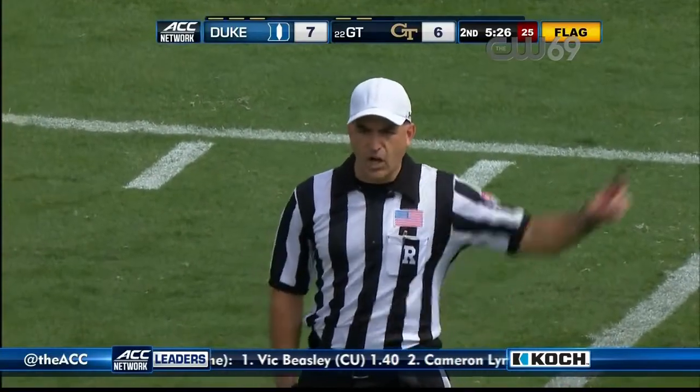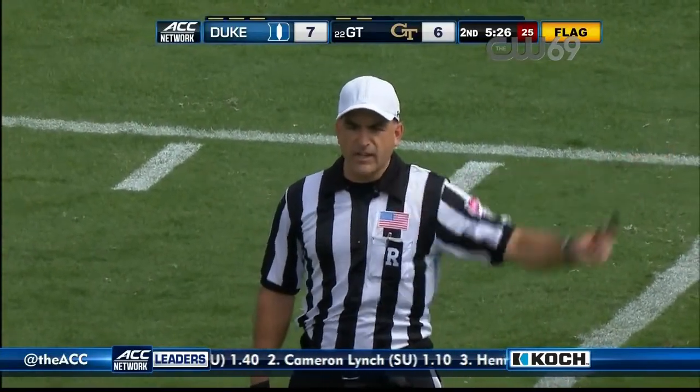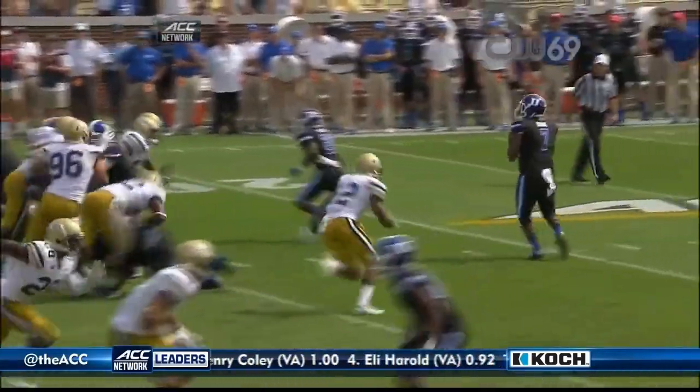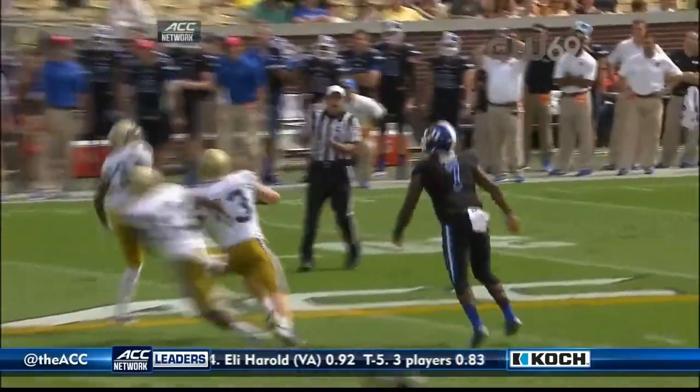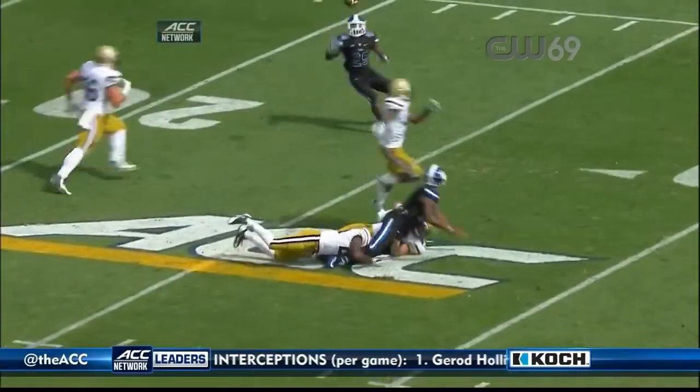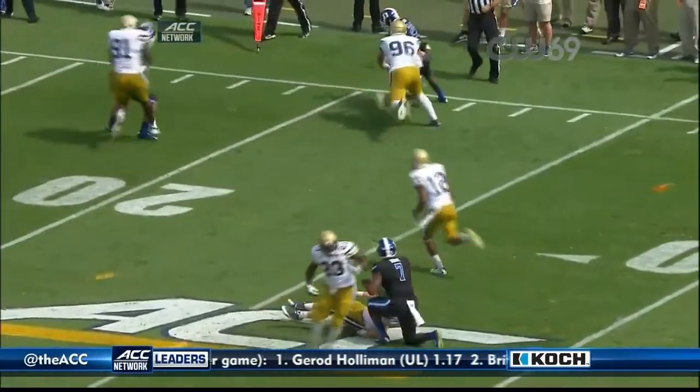Illegal forward pass on the offense. Number 7, 5-yard penalty on the spot of the foul, and a loss of down. Third down. Well, nice job by Georgia Tech. Kyle Davis elevates, bats the ball in the air. Ball tipped around. Looked like Dominic Noble actually batted the ball in the air.